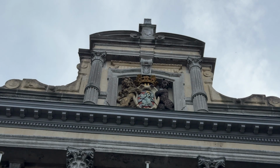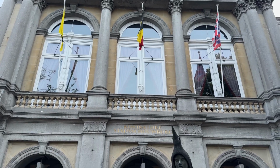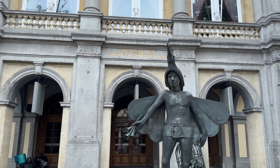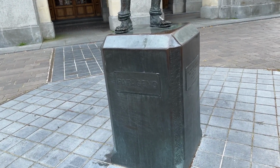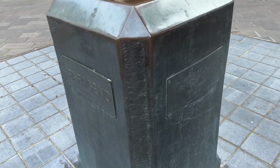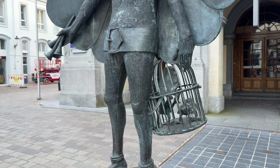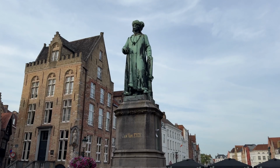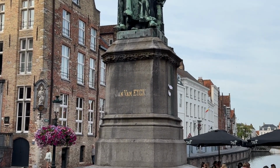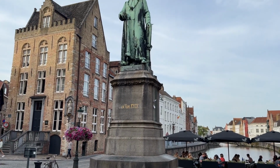And then we set off on our own to explore. It's a small town, but there's some amazing side streets and views and theaters. And here's a statue of Jan van Eyck, a famous Flemish painter active in Bruges, one of the early painters in the early Netherlandish painting.